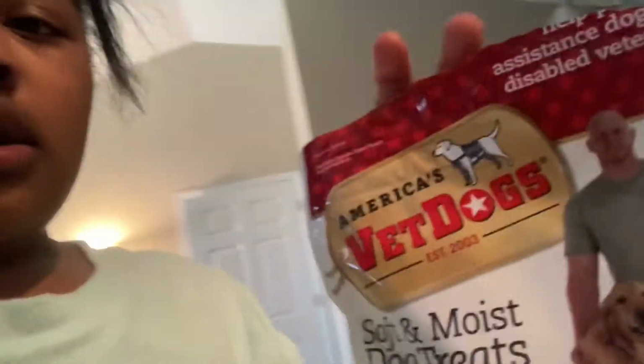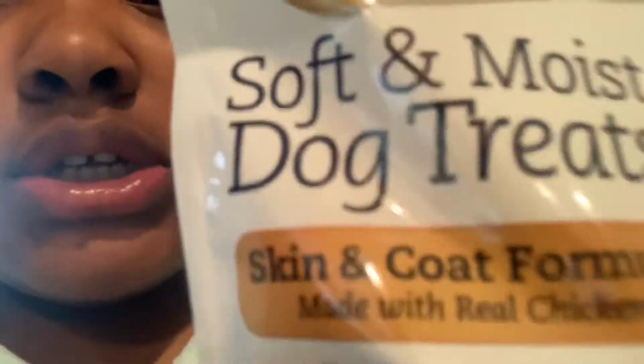treats from a grocery store or any store. We got these from Walmart, actually. America's Best Vet Dogs is what they're called. They're soft and moist dog treats, skin and coat formula, made with real chicken, and they're stars. They're really good for their coat. They're moist, not chewy. They're not super soft, so when you touch it, it just crushes.